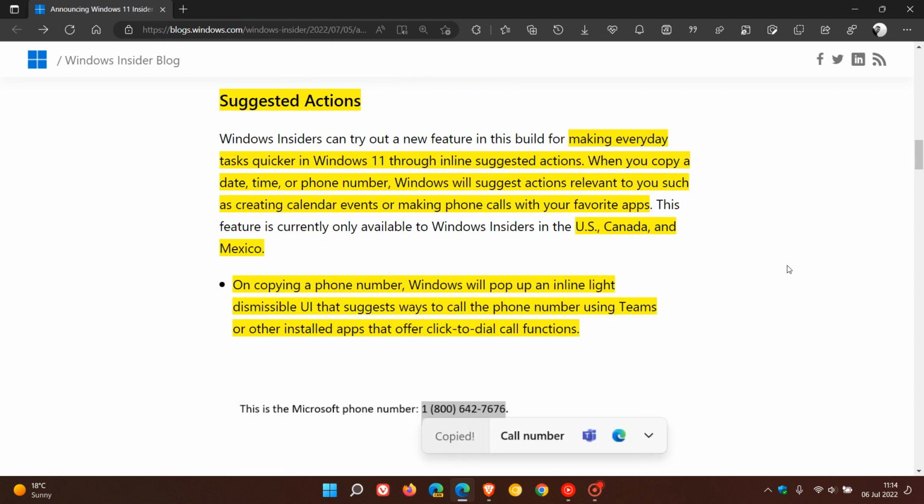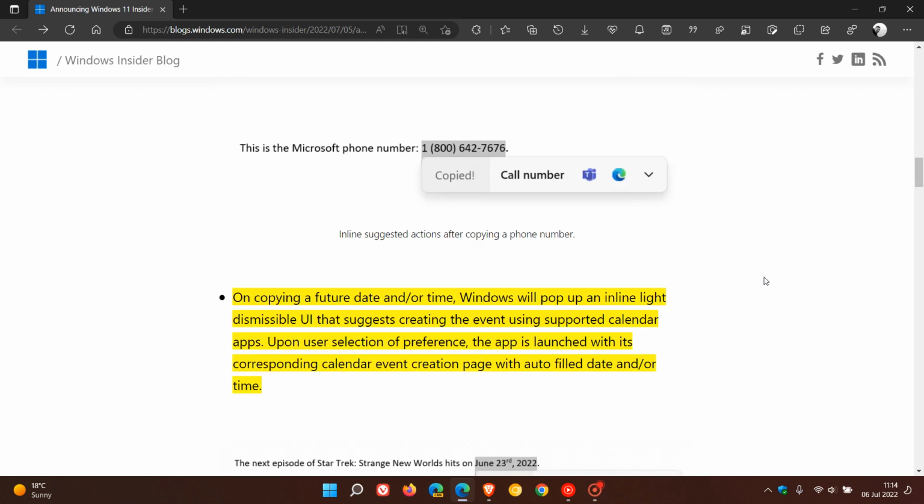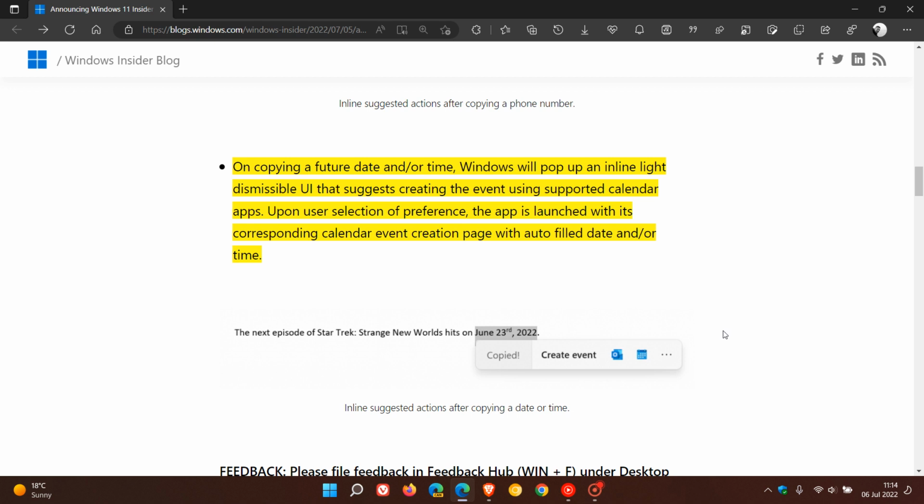And then with the image provided, basically they say that on copying a phone number, Windows will pop up an inline light dismissible UI that suggests ways to call the phone number using Teams or other installed apps that offer click-to-dial call functions. And then the second example would be on copying a future date and or time, Windows will pop up an inline light dismissible UI that suggests creating the event using supported calendar apps. Upon user selection of preference, the app is launched with its corresponding calendar event creation page with autofill date and or time, and that's the second example.